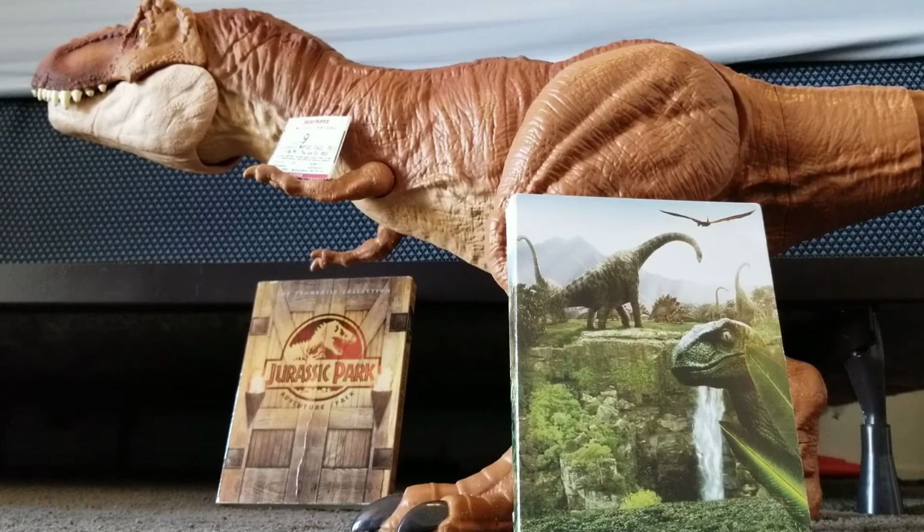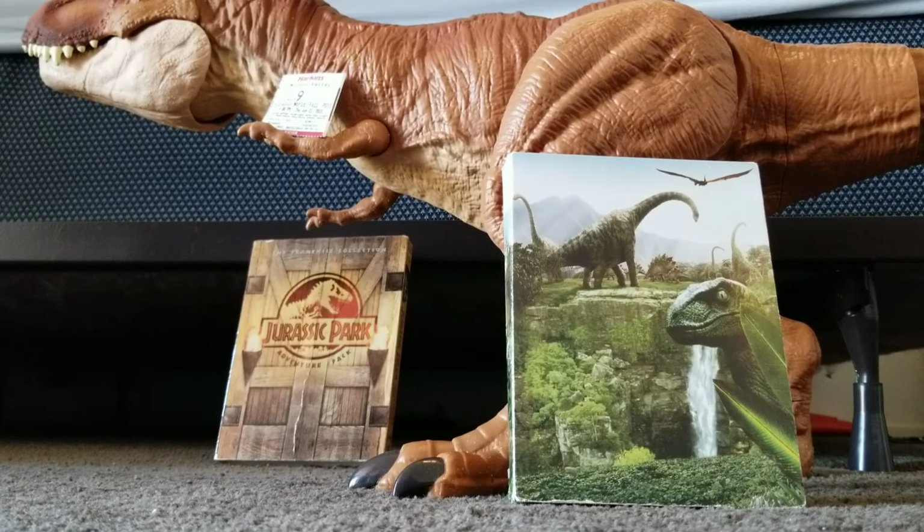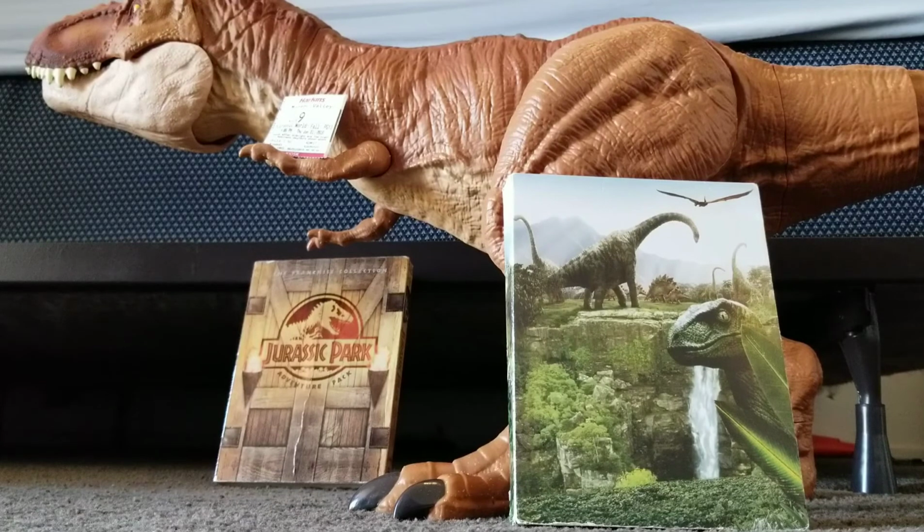I'm really passionate about the whole Jurassic series. As you can see, I have, does it show it? Yes, it does. I have the little book where the DVDs go, the collector's edition DVD book. Behind the big T-Rex, I have the Jurassic Park Adventure Pack cover. The little white paper the T-Rex is holding is my Harkins ticket from last night. And the big elephant in the room, the huge T-Rex from Jurassic Park. So yeah, I guess you could say I'm a Jurassic fan.